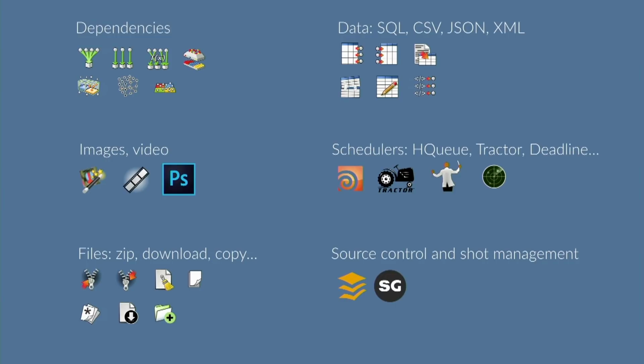Schedulers, an important point. PDG is not itself a scheduler, okay? But it works with practically all the schedulers out in the market. Our own HQ, Tractor, Deadline work out of the box. But if your scheduler is not on that list, don't worry. It's just a couple hundred lines of Python code, very easy to bind to it. Source control through Shotgun and Perforce. So all that stuff is there.